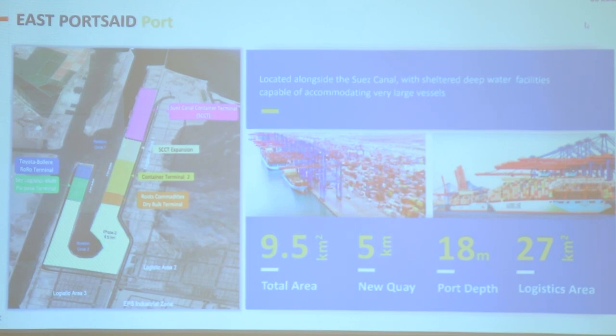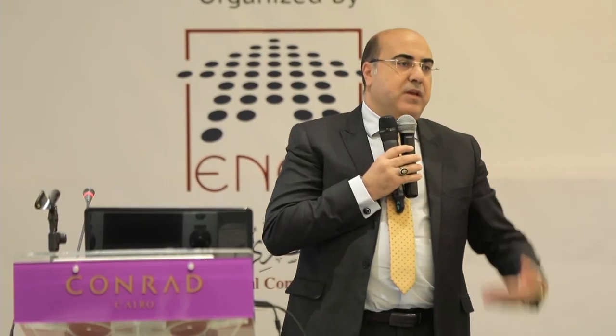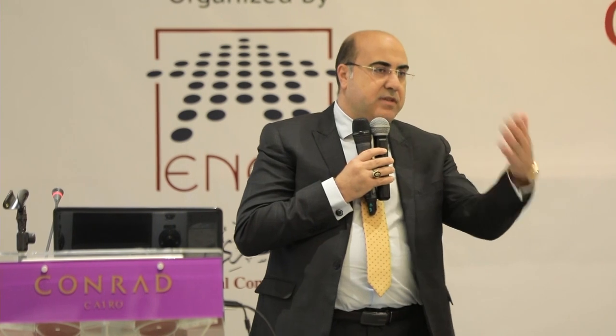And on the southern side, we have the biggest industrial park that I told you about, the East Port Said one. This area is very promising. We are receiving many requests on that area because of the companies that are targeting the European markets. It's very important to them to be there, not in Sokhna, because they will use the port directly and its facility.